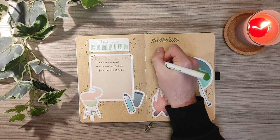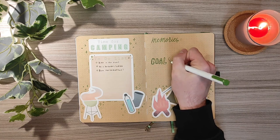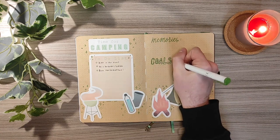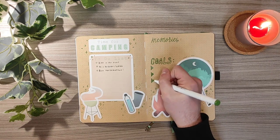So this is the camping spread I did today using the plant-based bright collab acrylograph in the color fern and an Archer and Olive Neapolitan notebook. I hope you enjoyed this video.